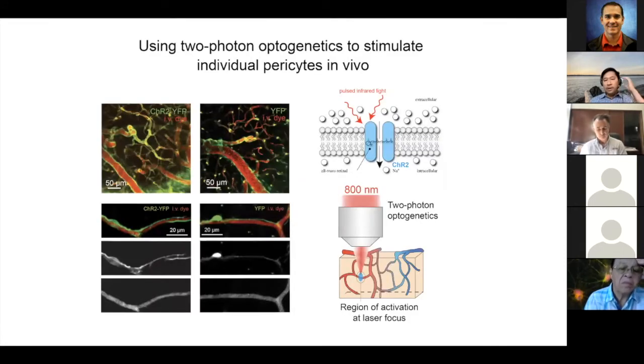Now, this animal line that we have labels all mural cells, including smooth muscle cells. So we couldn't simply manipulate all the cells at the same time, because you would not be able to dissociate arteries from capillaries. But using optics and optogenetics, we could then target our optical activation of parasites in a cell-specific manner. So most of you probably know what optogenetics is, but for those of you that don't, I'll quickly just mention it.